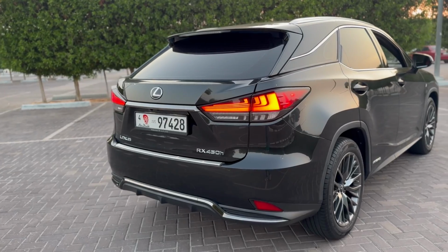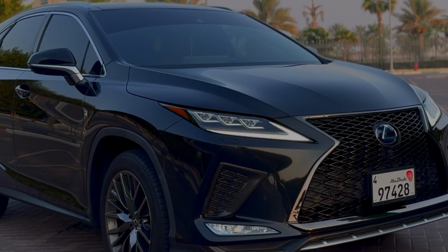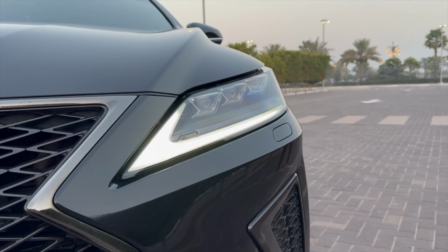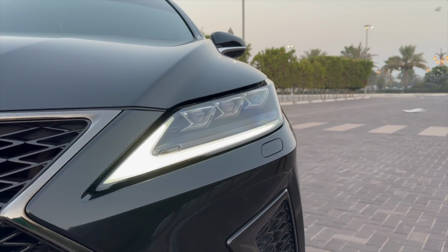Now let's talk about the exterior design. A calm statement with an edge. From the front, the RX450h shows off Lexus's signature spindle grille. It's big, bold, ready to roll. The sharp LED headlights mostly look like eyes, sleek and slightly aggressive. It gives the RX quite a look of confidence.